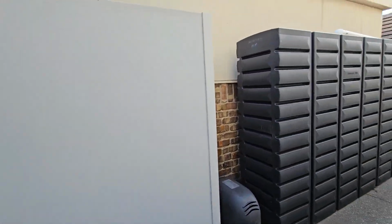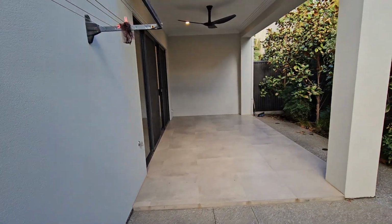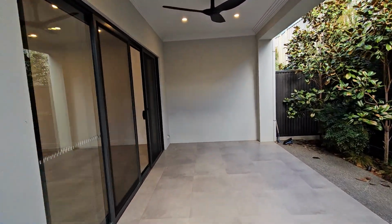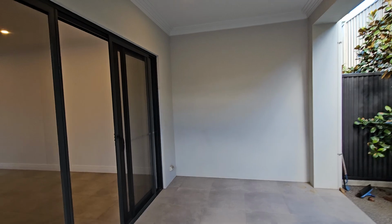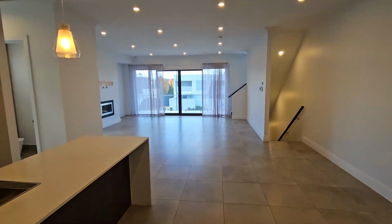Beautiful day. And you've got the side entrance down here. So it is only a small yard, however it is very usable. And let's be realistic, if you live this close to the beach, you're not going to want to spend your summer weekends out here in the backyard. You're going to want to be down the road, right, at the beach.